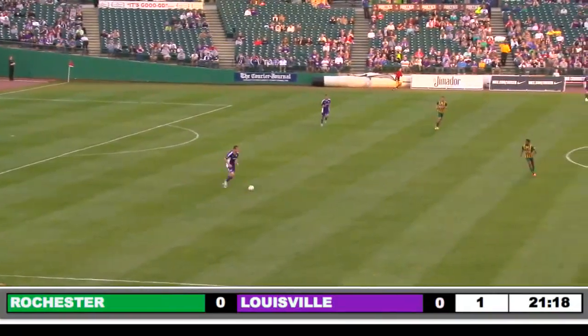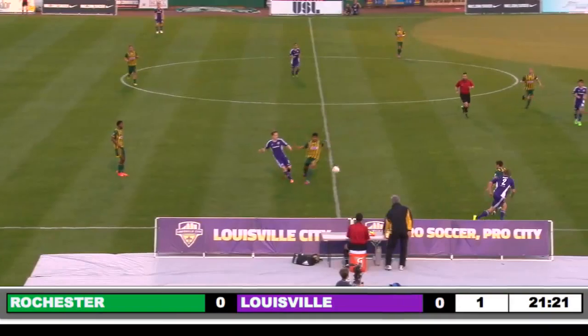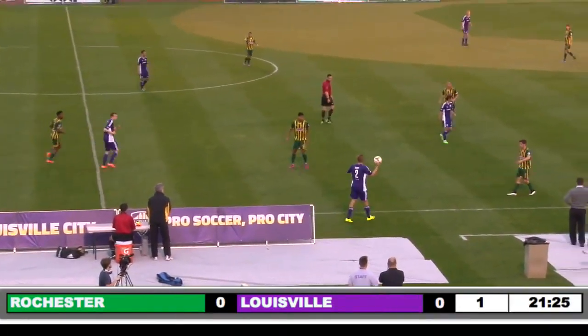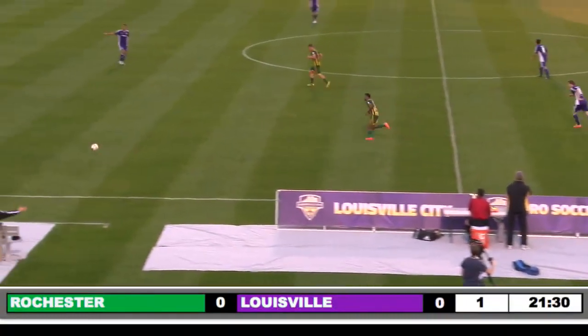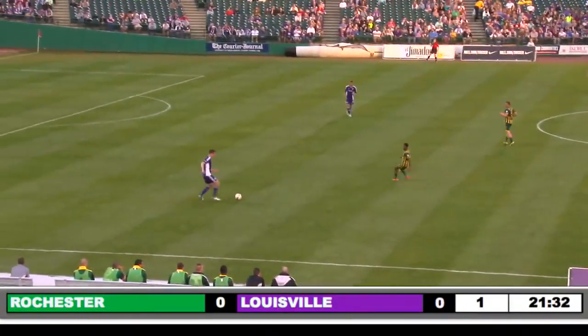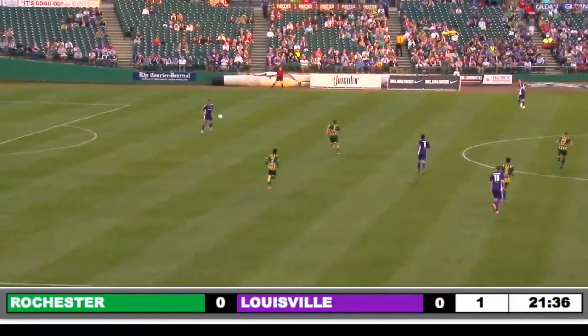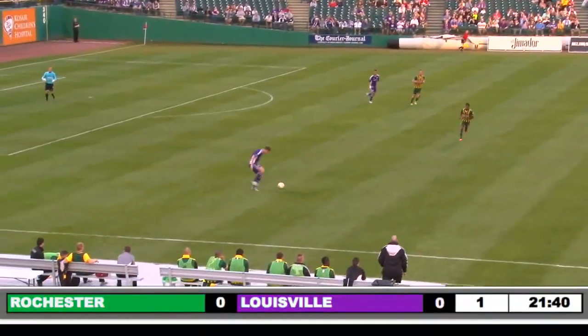Louisville City, again, working on the backside. Burke trying to get a combination play going with Rasmussen. They do maintain possession. They do make it hard for you to string passes together, though. They are constantly up and putting pressure, and they've done a good job of that early, although Louisville's done a much better job of late controlling the ball.